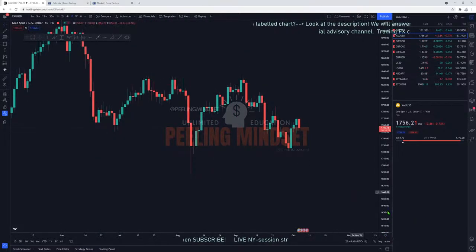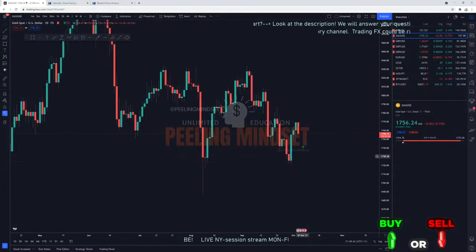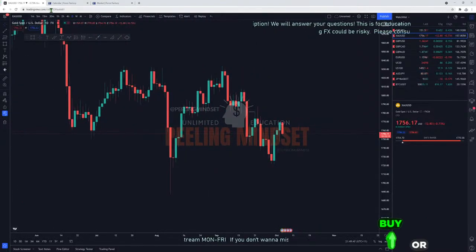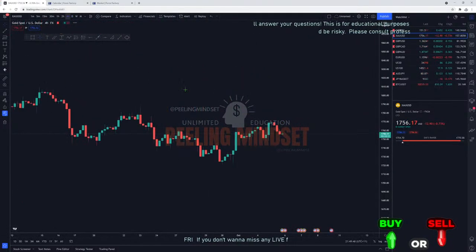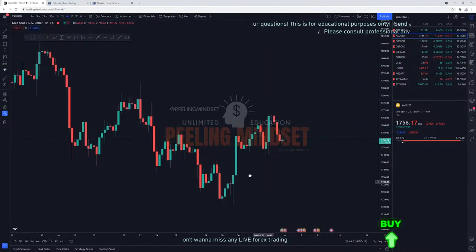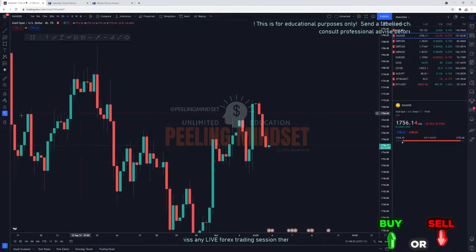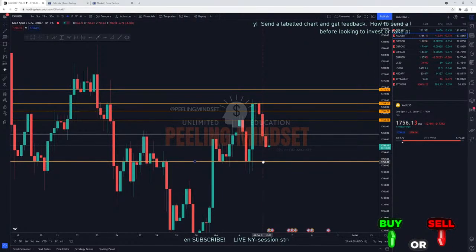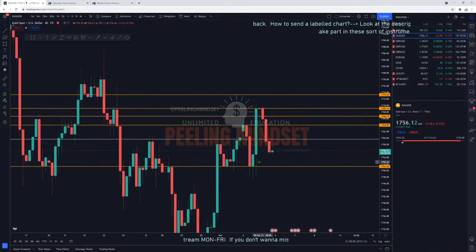On the daily time frame, yep, we've got to wait for a candle to close bearish for a selling scenario. The 4 hour, on the other hand, is pretty bearish. This could be a target right here. Bring it a little bit higher. Right here, 151.25 could be a target for the price to fill.